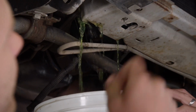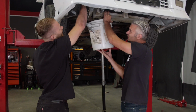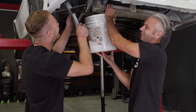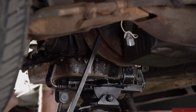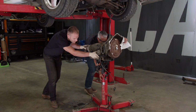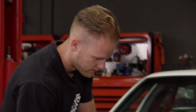Dirtiest part of any job. Fluids. Look at that. Little additive, injector cleaner. Beauty. That didn't help. In addition to draining all the fluids, we'll need to cut out the old exhaust and make room for us to remove this old transmission. Up top, we'll make some room so we can pull out the engine. The best way to do that is to get rid of the radiator.